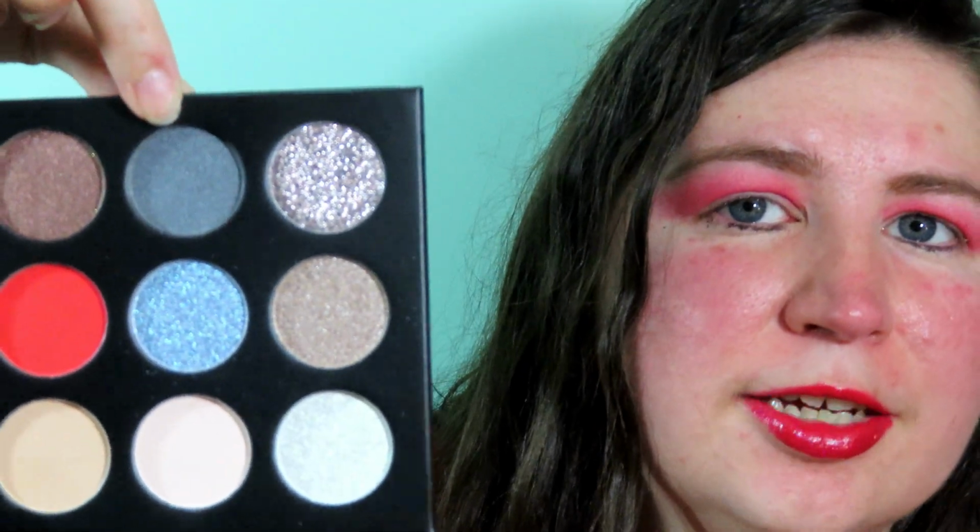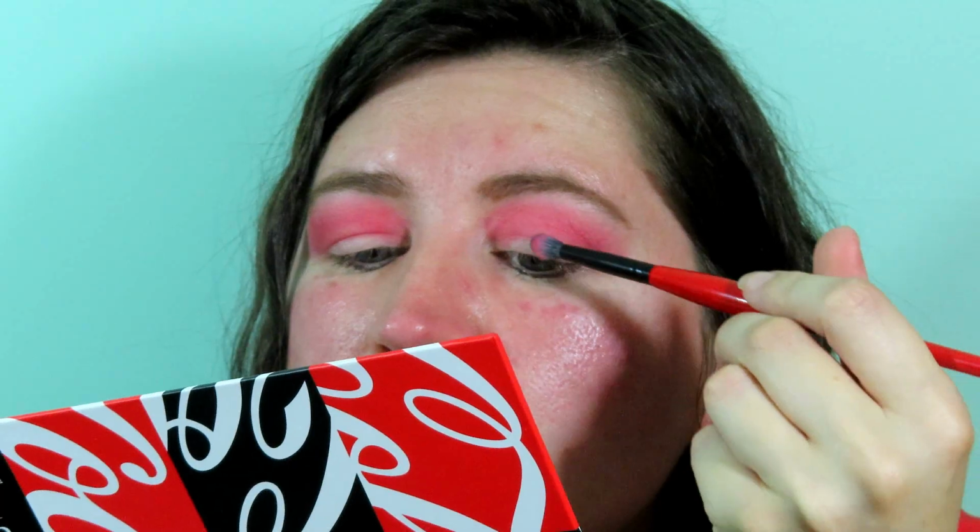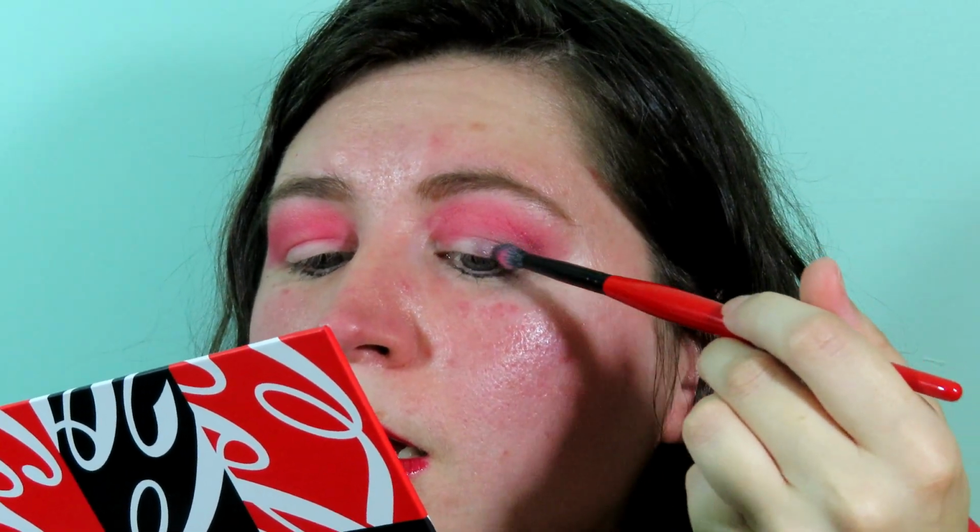I'm just getting higher and higher and higher with that blend. Oh my god. Alright, so now I need to even out this other eye. I guess I'm going to take like this slate gray shade and just put it in the outer V. Okay. That shade's kind of given me nothing to work with. You get quite a bit of fallout. Now I look like I have a black eye.